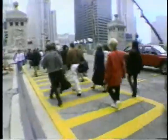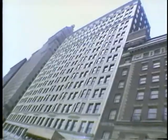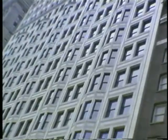Work downtown? Love to draw? Join architect Joel Berman and his merry band of lunchtime sketchers every Tuesday at noon, Santa Fe Building, 224 South Michigan Avenue. Ah, the architecture is beautiful.